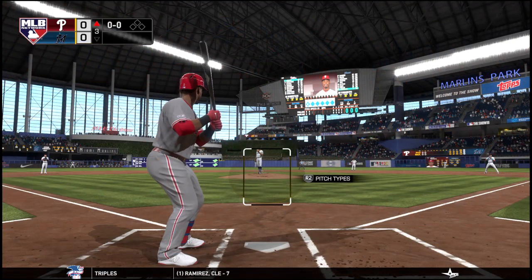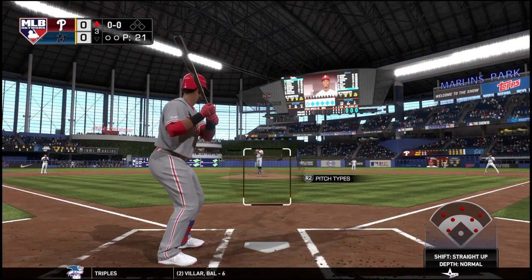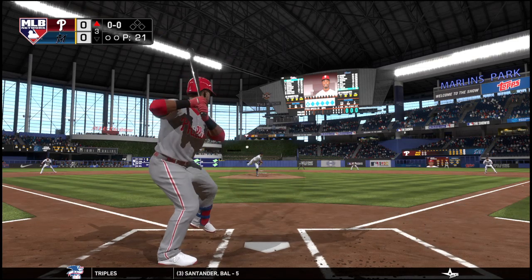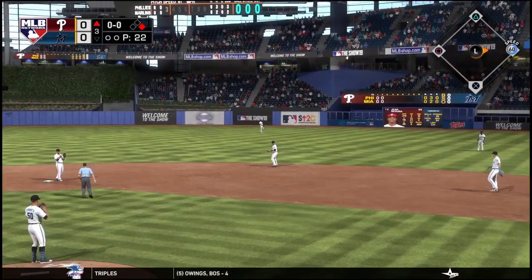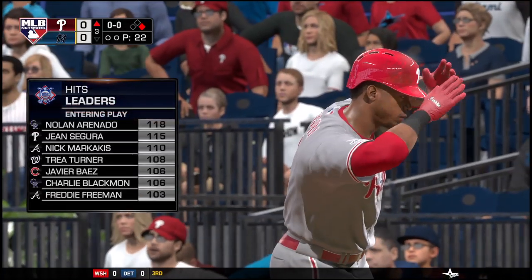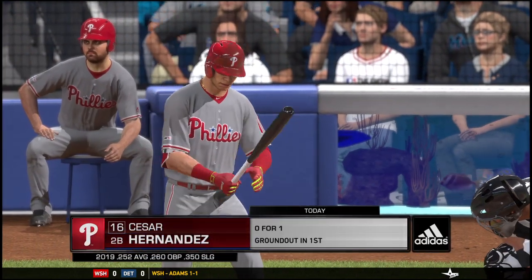Back to the top of the order now, and that'll bring in the middle infielder Gene Segura. First offering on its way. And he pops it up, and that'll get down for a base hit. So he's on base here to kick off their half of the third as we take a look at the league leaderboard in hits. And as you see there, he's sitting in second place in the National League in that department.